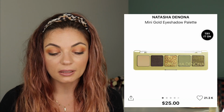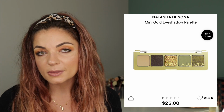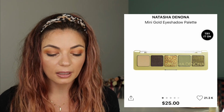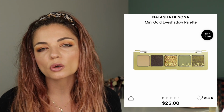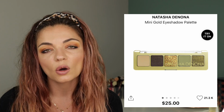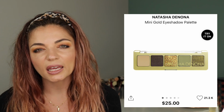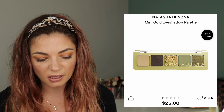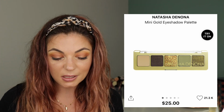So on the range of eyeshadows, I also put the Natasha Denona Mini Gold eyeshadow palette on here. And I have some Natasha Denonas. I really like her formula. This Mini Gold just looks so interesting. I'm really not quite sure why it's called the gold palette, because really there's like one gold-ish shade in there. I really think it should be more like khaki or jungle or something, because it really has some beautiful greeny grungy shades in it. That's one that's on my list. This would actually be one that I might consider picking up in the future. If you have this, let me know what you think.